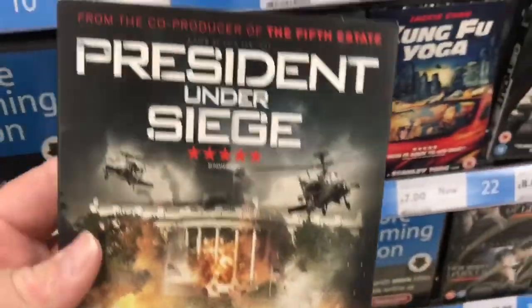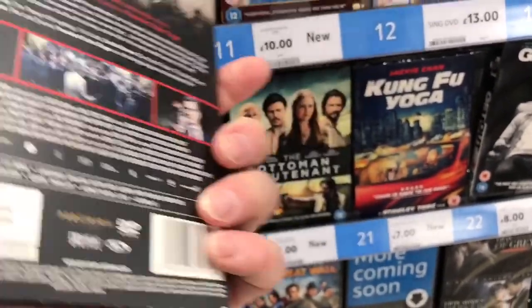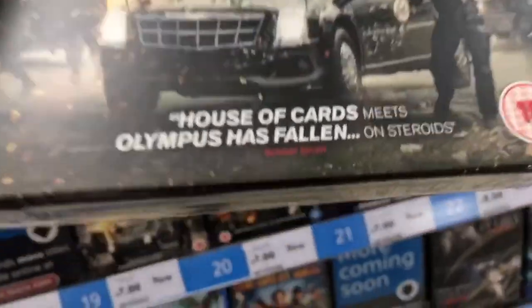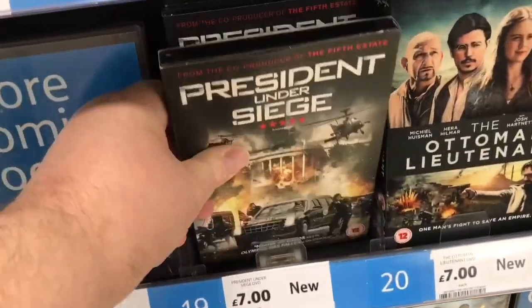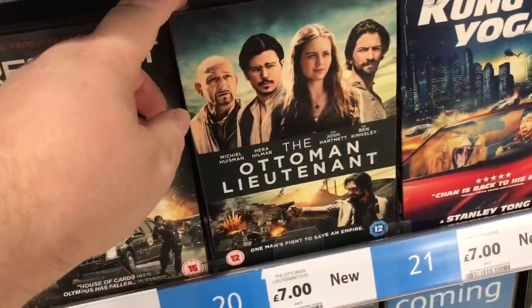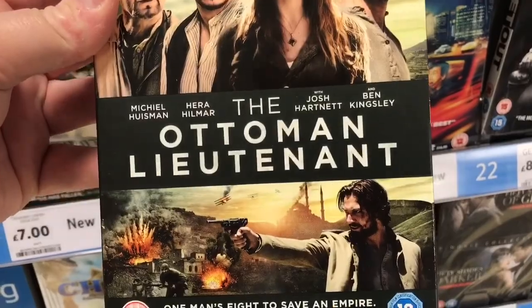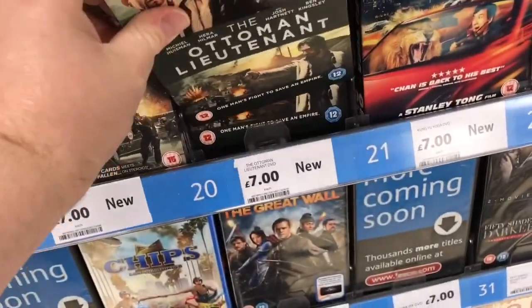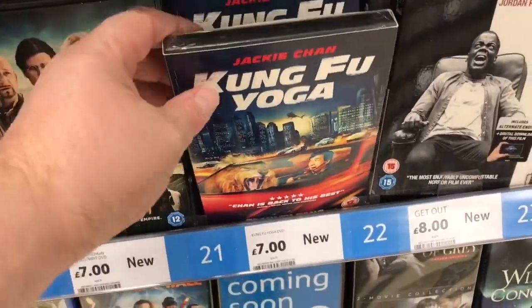And this is a new one of the budget ones, President Under Siege. All these covers all look the same. They all look like London Has Fallen or something, or Die Hard on a bumhole or something. What are you talking about? Strange man. And also the Ottoman Lieutenant or Lieutenant. I'm English and I prefer Lieutenant to Lieutenant, so figure that.